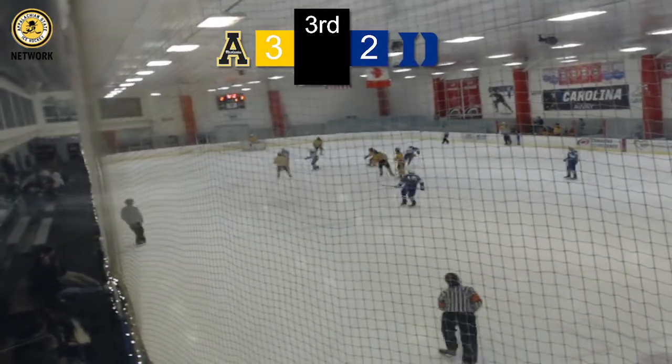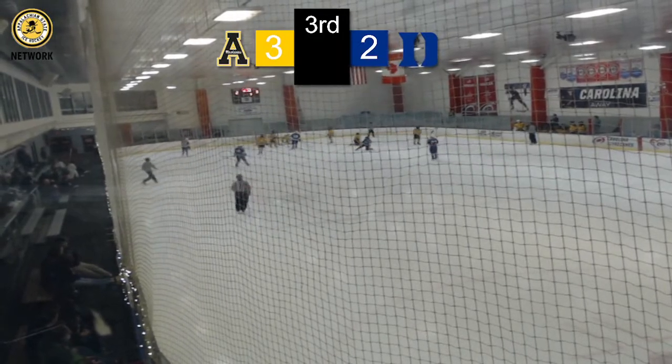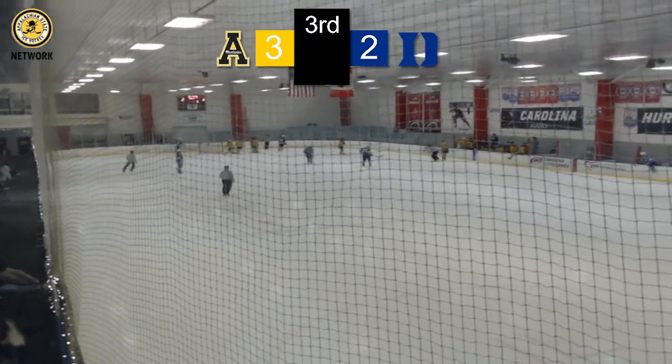This pass doesn't find Scheppelman. Now 26 makes a move. Shooting, glove down by Wilcox, and he'll just freeze so they can get a change.